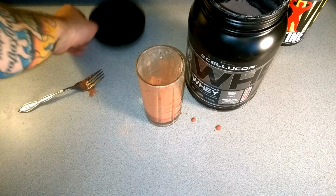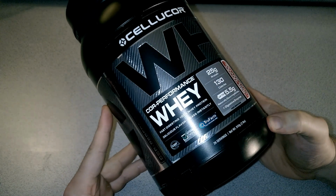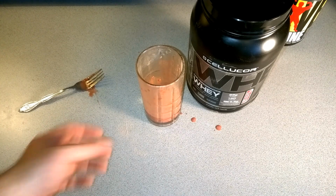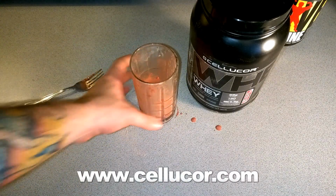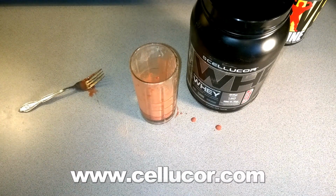So there you go. That is the Cellucor Whey protein. Overall, it's a good protein. It's a good source of protein. And once again, we don't drink this just because of the taste. The taste is just a little add-on, right? The taste is just something that can make it a little bit better.